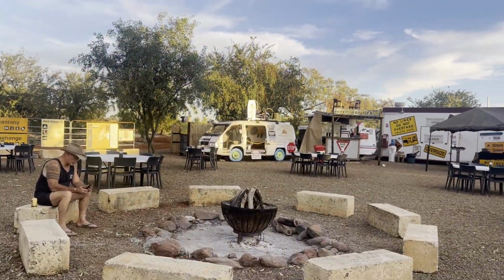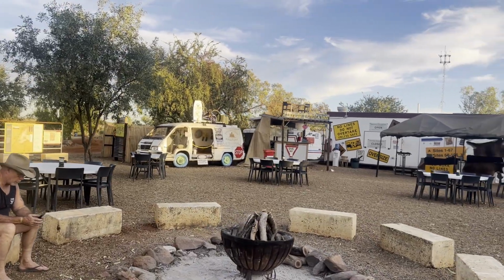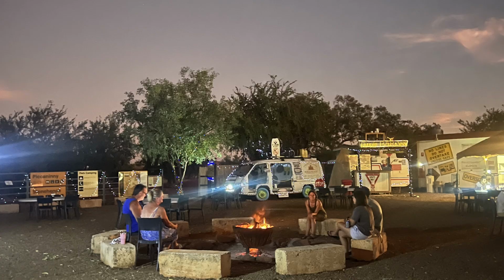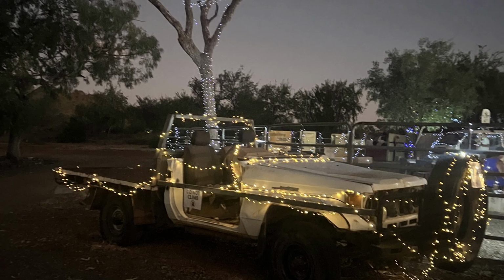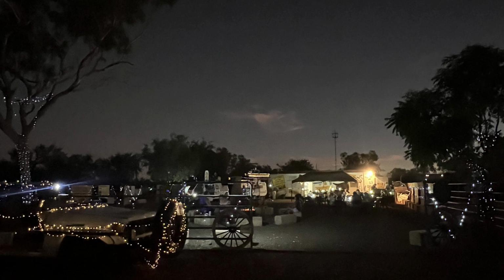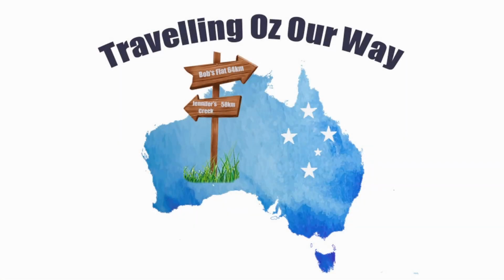Yeah, we stayed for 2 nights at the Caravan Park, thoroughly enjoyed ourselves, and our next adventure's a bit horror-filled because we're heading off to Wolf Creek, so stay with us. As soon as I get permission from Mick, we'll do the Wolf Creek Crater.